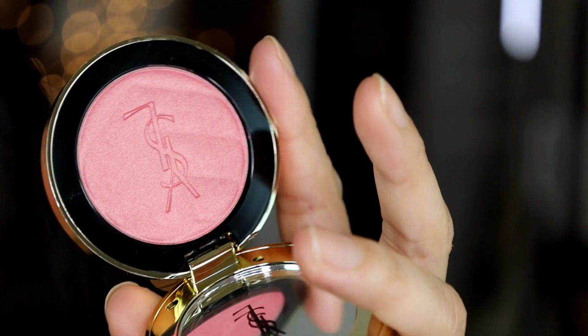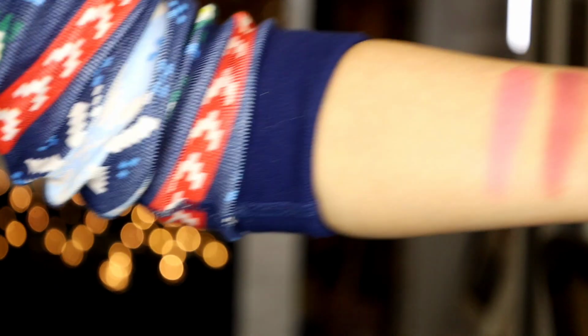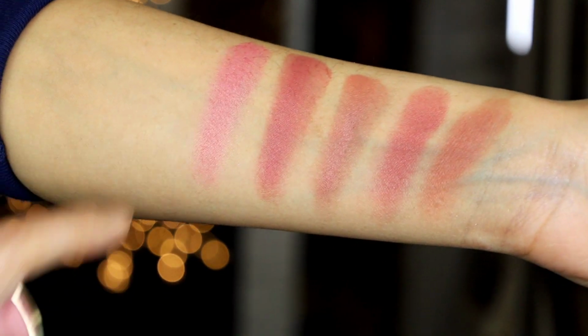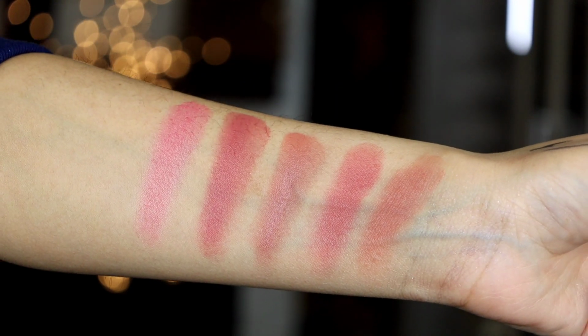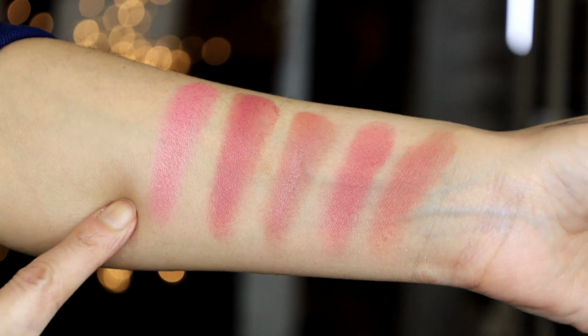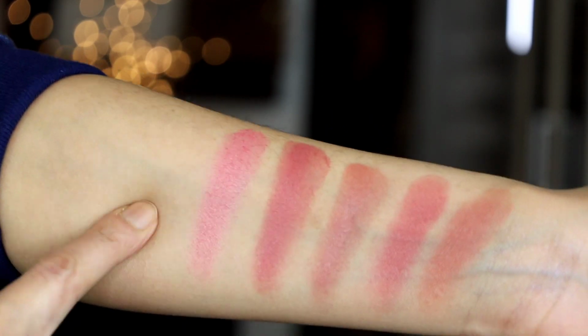Very beautiful. Well, since I already have Patrick Ta blush swatches on my arm, let's see how this one compares to the Patrick Ta one, because I feel like this one might be very similar to the second shade, She Goes to the Gym. This looks very pink. It does not look nude at all. Oh my god. So it's this shade right here. That's even more of a vibrant color than the Patrick Ta blush is. That is pink. Why is this called Nude Lavalier? There's an actual word nude in the shade name.